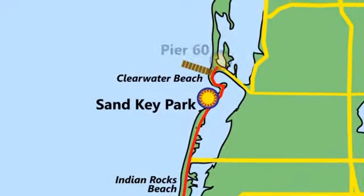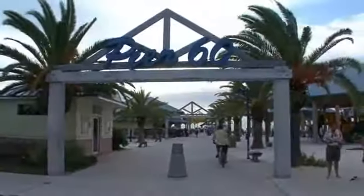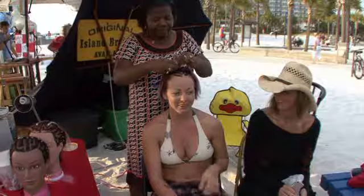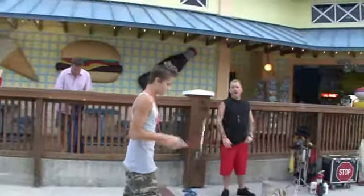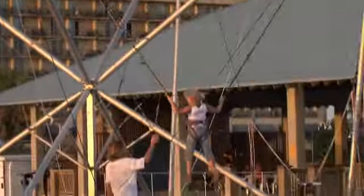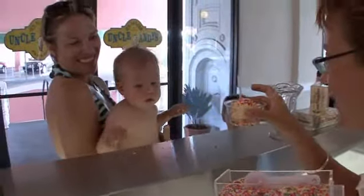The northern end of the trolley route takes us to Clearwater Beach and the sunset celebration at Pier 60, an ideal way to end your day of sightseeing. Every evening, street performers, artists, locals and visitors celebrate another beautiful day on the beach as the sun sinks into the Gulf. These are just a few of our favorite stops, but there's so much more to discover.